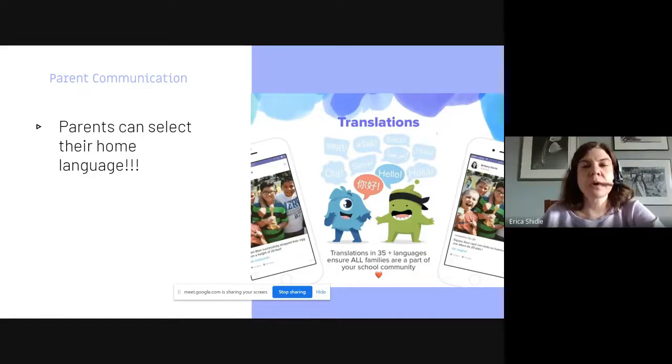So I mentioned this before, that the real bang for your buck with this program is the translations. They log on, they select what language they prefer, and then you're writing your blurbs in English. It is translating them into their language, and it looks pretty good here. You've got English on the left, Spanish on the right. Kind of looks very Facebooky, very easy to read.